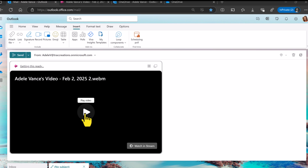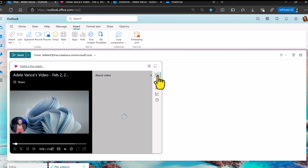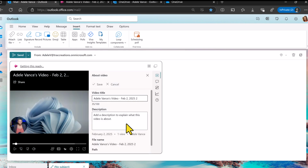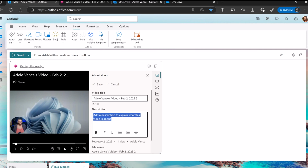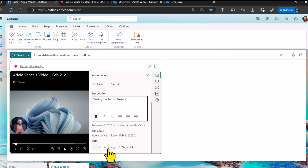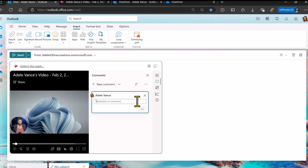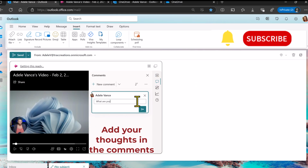So you have to click on play to see your video. Before you share it, it makes more sense to look at the About, and you can put a description in here if you like. Look, it's telling you where it's been saved, under recordings, under video clips, and I'll show you how to navigate there in OneDrive in a second. If you want to add any comments, just click on what are your thoughts.